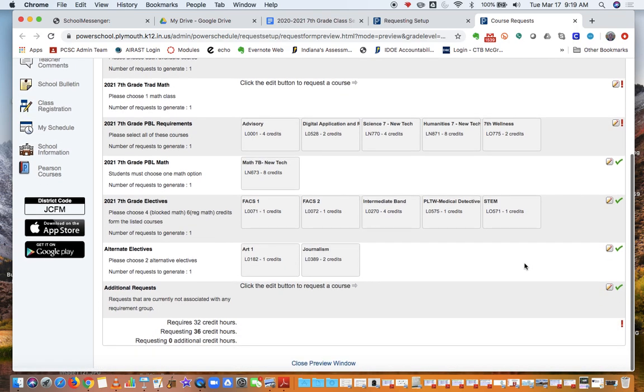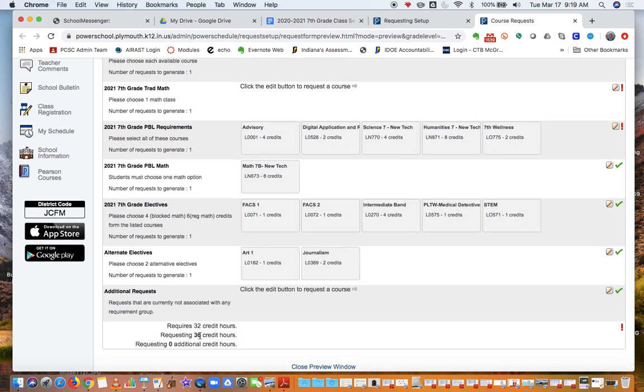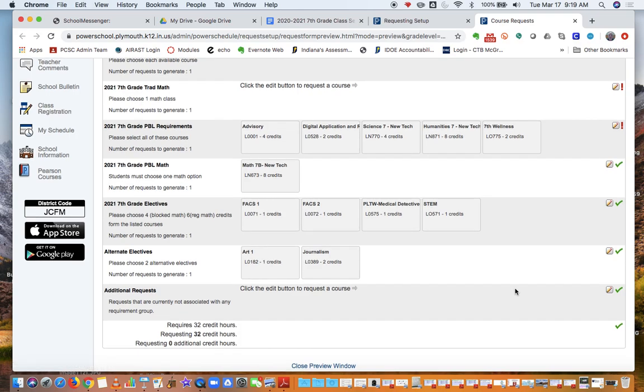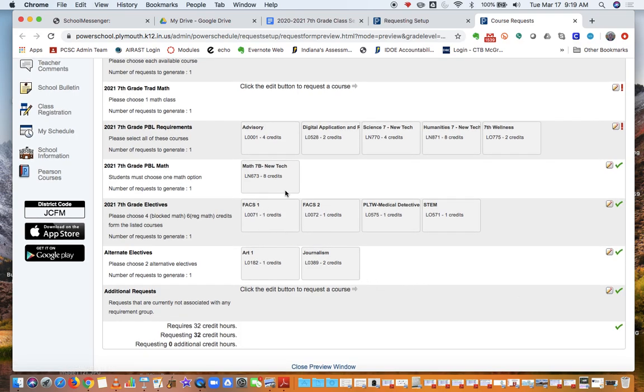So now you can see I am requesting too many. So I have to get rid of some of these here. I have to get rid of 4. So I'm going to get rid of band because it is worth 4. And now I have these 4 choices that I've taken plus my 2 alternatives, and I'm at 32.